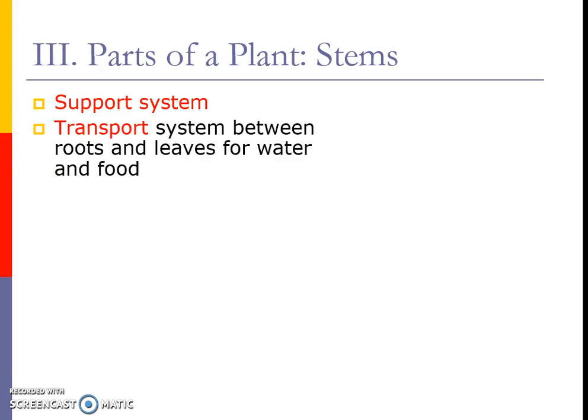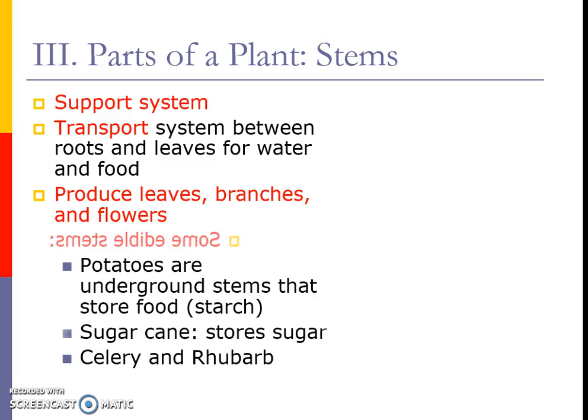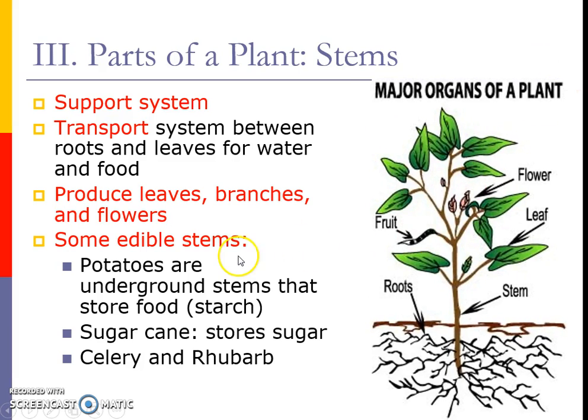Stems are really all about support and transport. Stems are really how water goes between the roots to the leaves. They're also going to help produce the leaves and branches and flowers depending on the type of plant. Some of these stems are edible for us as humans. Potatoes are underground stems that are very high in the polysaccharide starch. Sugarcane is a storage of sugar in stems. Celery and rhubarb are also stems that we eat as humans.